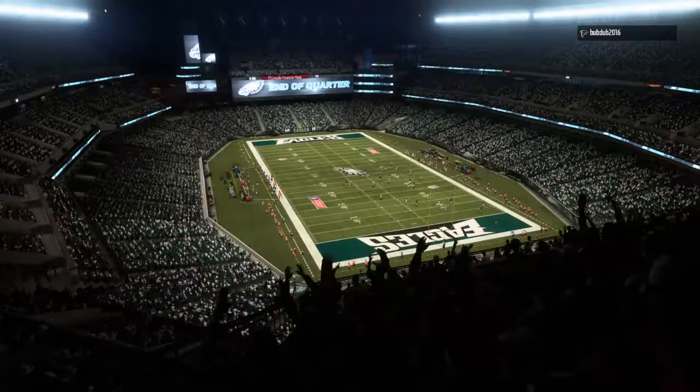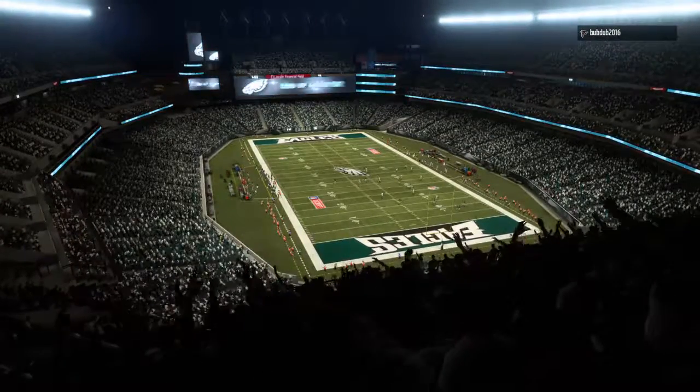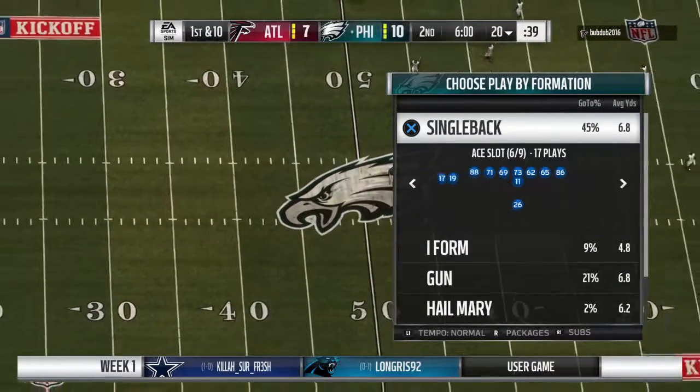Back live with Charles Davis. I'm Brandon Gaudin. It's the Eagles with the ball here to begin quarter number 2 as they take over following the punt with a 1st and 10.